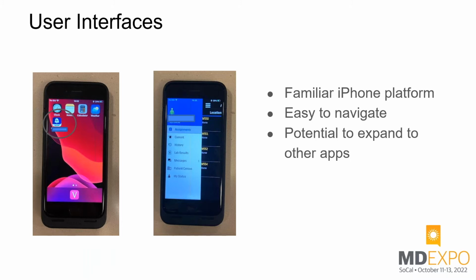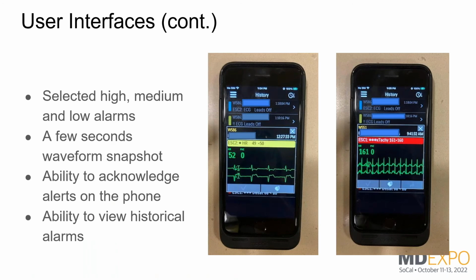So these are some older pictures, but again, familiar platform, easy to use, and iPhone being an expandable, flexible platform in case we need it in the future, and probably will add additional applications. So again, this is a snapshot to show you the red alarm here, what that looks like, a few second snapshot of the waveform. We are hoping in the future to add a real-time waveform that you can actually troubleshoot, diagnose, not necessarily diagnose clinically, but be able to look at it before you actually go into the patient's room. Just because you have that waveform doesn't mean that you shouldn't go and respond to the patient, especially if it is a red alarm.